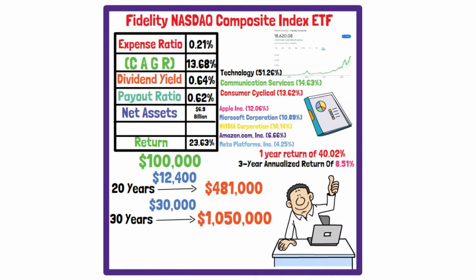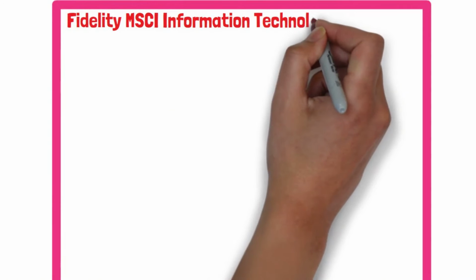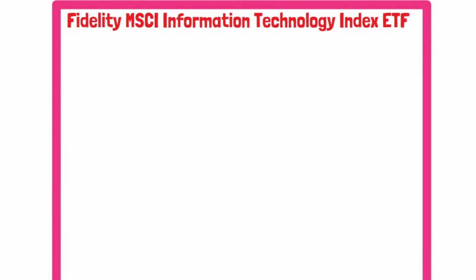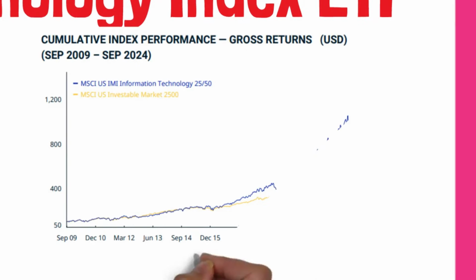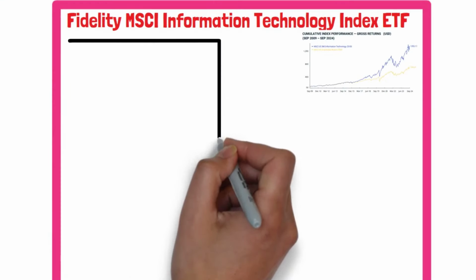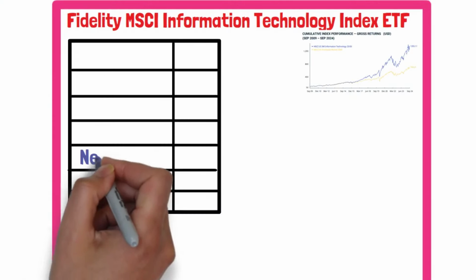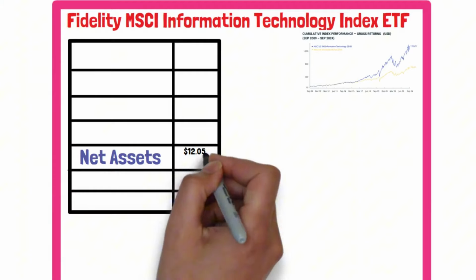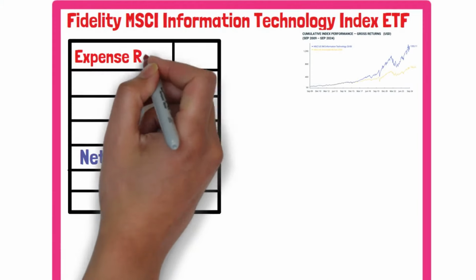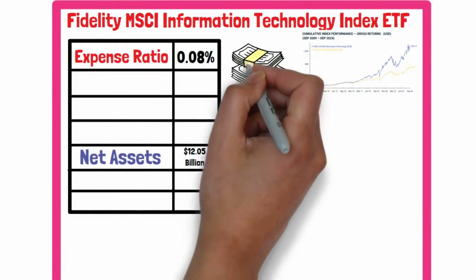Fidelity MSCI Information Technology Index ETF. The Fidelity MSCI Information Technology Index ETF, FTEC, is a popular investment option that tracks the performance of the MSCI USA IMI Information Technology 25/50 Index, which represents the information technology sector in the U.S. equity market. The fund has net assets of approximately $12.05 billion and an expense ratio of just 0.08%, making it one of the most cost-effective options in its category.